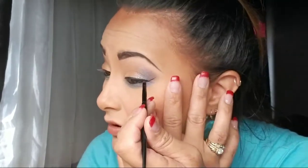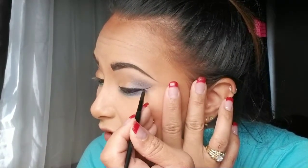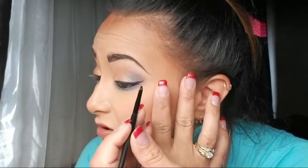So I try to aim so I can get both sides even, from this corner to about the tip of your brow. And a lot of times, as long as you didn't completely sabotage your brows, you'll have even wings that way. If that makes sense, I hope it does.